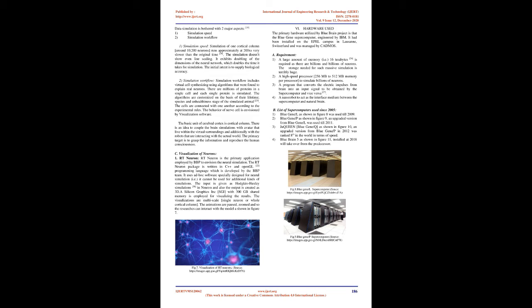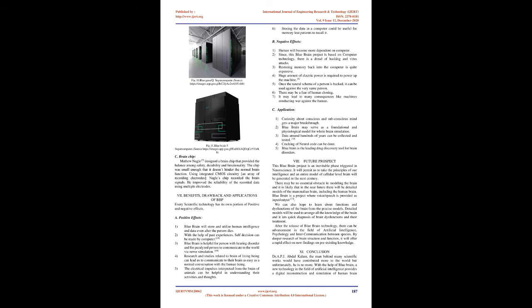A large amount of memory, i.e., 16 terabytes, is required as there are billions and billions of neurons. The storage needed for such massive simulation is terribly huge. 2. A high-speed processor with 256 MB to 512 MB memory per processor to simulate billions of neurons.